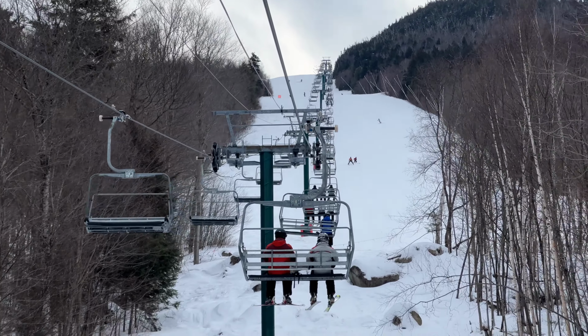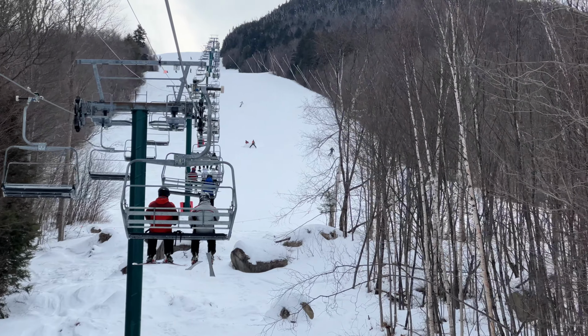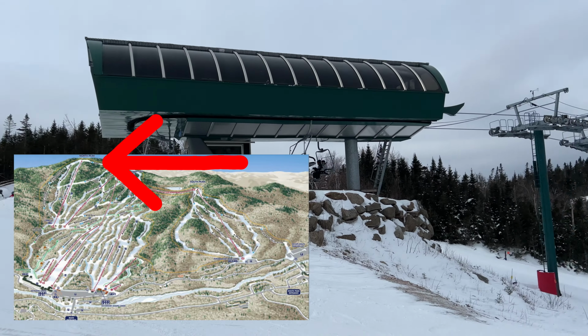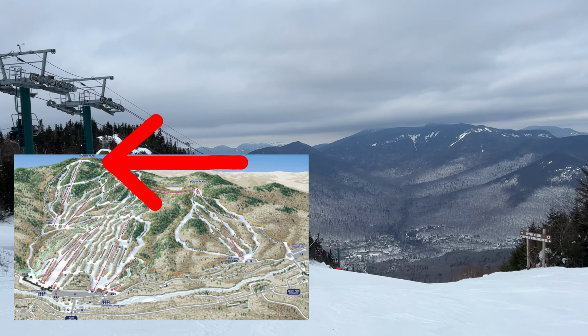Now, if we were here Saturday, when you get to the top of North Peak, you're at the highest point, and we took Boss Wood's run all the way back down.